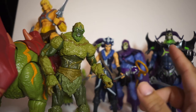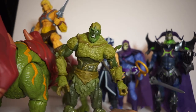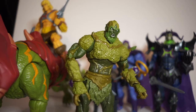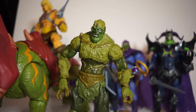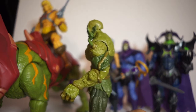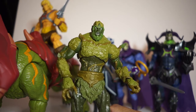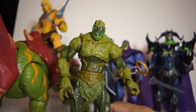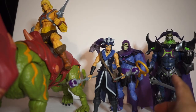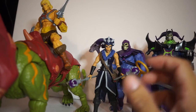But it's kind of weird that we got Moss Man out of the gate. You know what I mean? This is not a character that even the Origins line had touched yet. So it's kind of weird that he's first out of the gate. I do like it though, but I'm kind of confused about the choice of character. Obviously, you got He-Man and Skeletor. You have to have those characters. Skelegod, I felt maybe that could have been pushed down a little further so that it doesn't spoil the show.